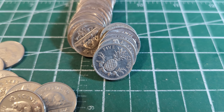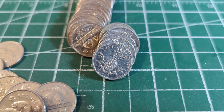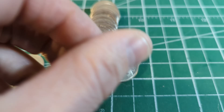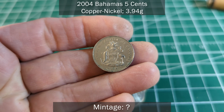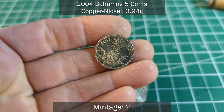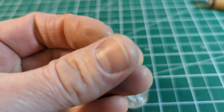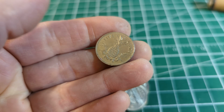Still in that roll, and this is not a Canadian nickel. That pineapple is not the official fruit of Canada. That is for sure. Check that out. It is from the Bahamas, 2004. We got a foreign coin. We got a Bahamian nickel in our hunt.